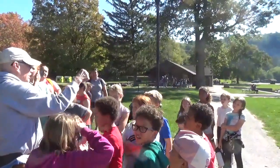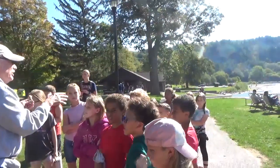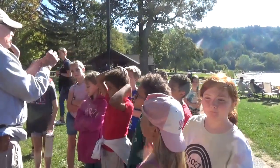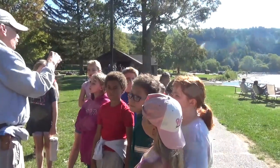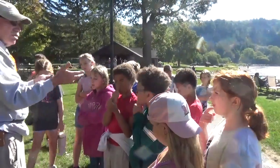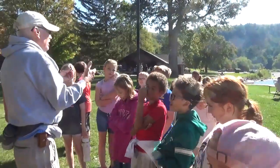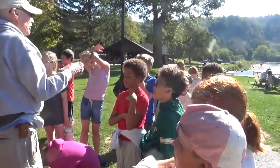Does anybody know what this is? It's decomposing. This happens to plants and to animals. Things decompose. There's bacteria and fungi and moisture turning this back into dirt, and it goes back into the ground and nourishes the new plants. So it's a whole life cycle. It changes hard wood into dirt again. It's a cool process, and it keeps everything growing and healthy.